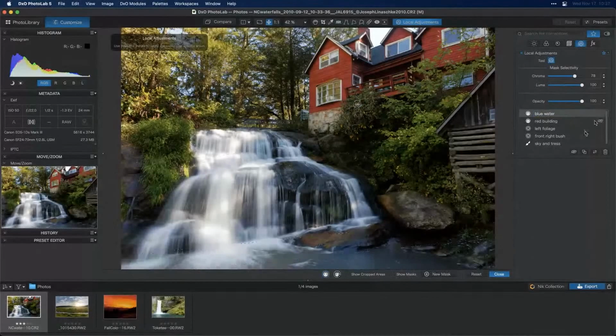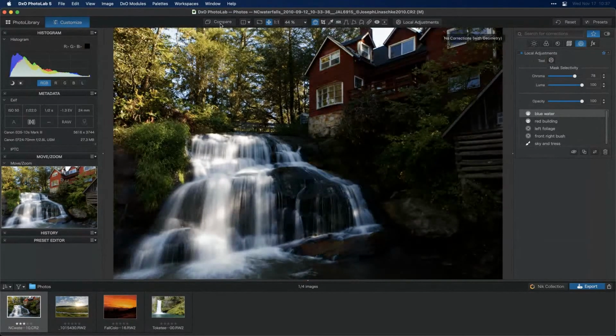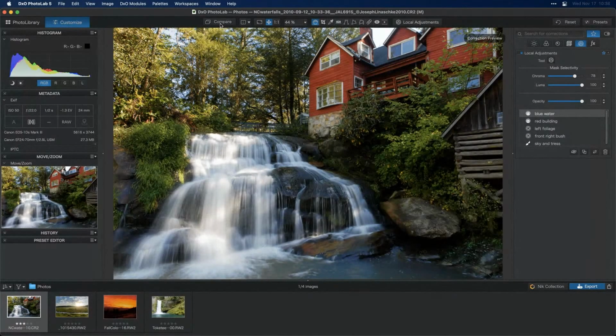And now if I toggle that on and off, let's go ahead and close out of here. If I toggle that on and off, we can see that we've added a nice little bit of bluing in there. Looks like I've got some area here that I might want to remove, but I think that is looking pretty darn good. So let's do a compare to the original. There's the original image and the adjusted one. The original and adjusted. I think that is pretty darn good. I don't know about you guys, but I like it.